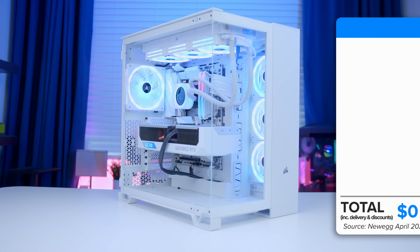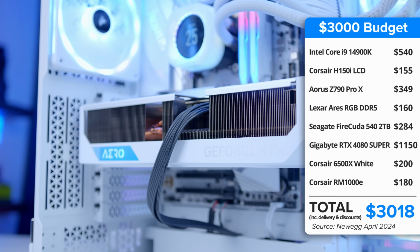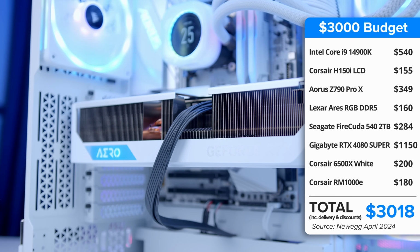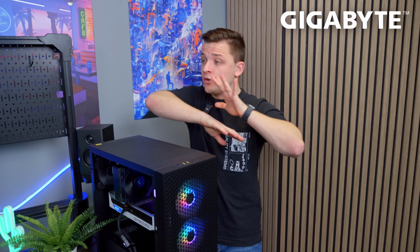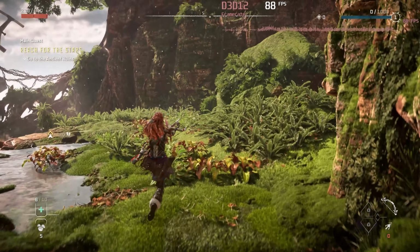The final system is built inside Corsair's stunning 6500X and features the RTX 4080 Super, arguably the most powerful GPU right now, with the exception, of course, of the RTX 4090. Massive shout out, by the way, to GeekaWhat for sending all the cards out for these builds and making this video possible. All of these systems are pretty primed for 1440p gaming, which is where I'll be testing.